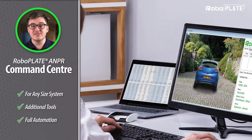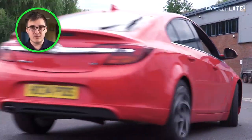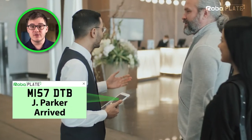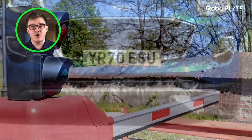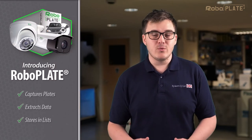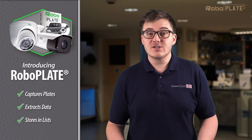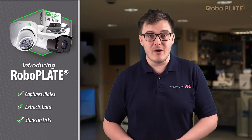The potential of RoboPLATE technology truly comes alive when you pair the cameras with the ingenious ANPR command center software. So, wave your staff through in a morning, add that next level of service by welcoming your returning customers with ease, and block out any known troublemakers. Do all of this and more automatically with RoboPLATE ANPR CCTV, exclusively available on our website, systemq.com.